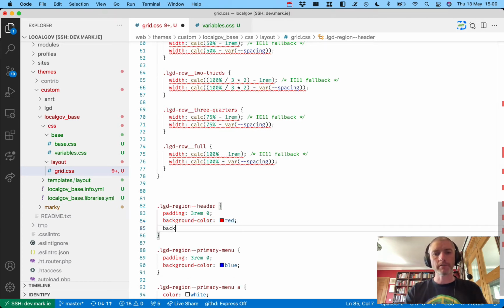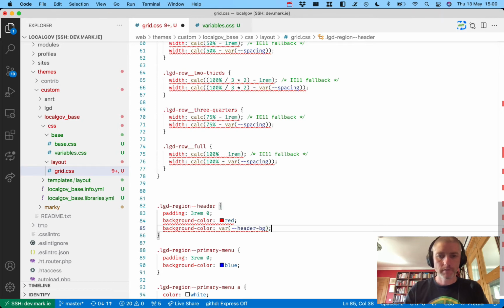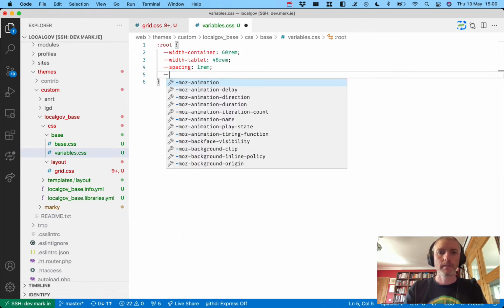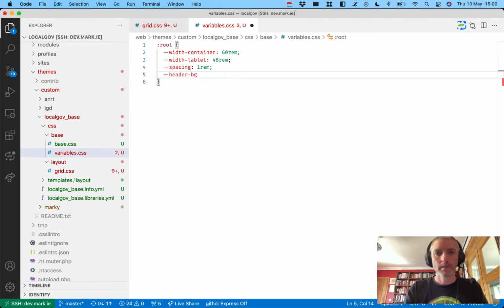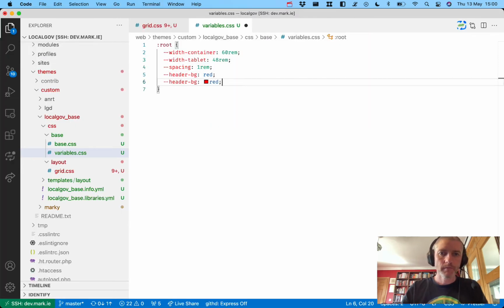So if we were to say that the background color of this was going to be var(--header-bg) just for argument's sake, and this one here we can say is going to be menu-bg, and we save both of those. Then we can come to our variables file here, and we can say that header-bg is red, and menu-bg is blue. So the header background is red, the menu background is blue.